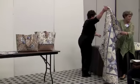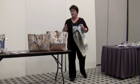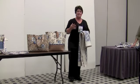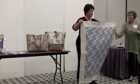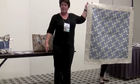The other thing that I wanted to show with the line is its versatility. Yes, there are a lot of prints. Yes, there's a large floral. Yes, there's a gorgeous stripe. But at the same time, I also wanted to share the simplicity of the line as well. Two-color quilts are hot. They really are. And I just wanted to show how simple two colors can be.